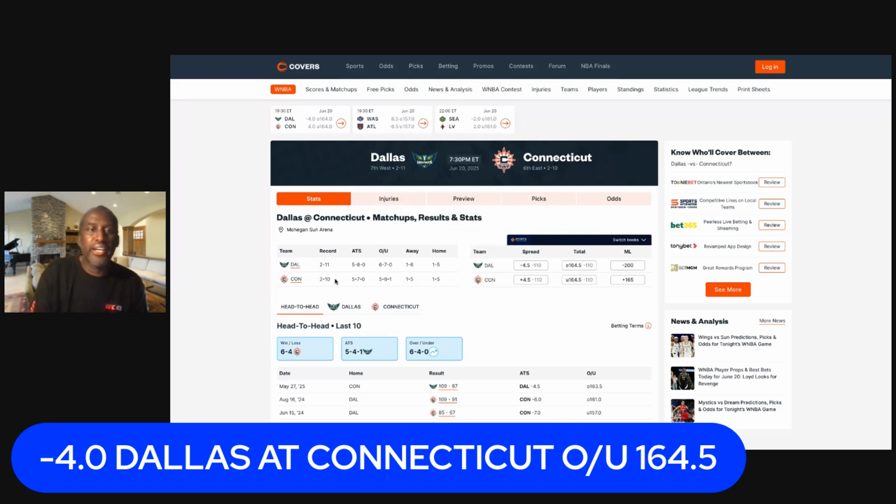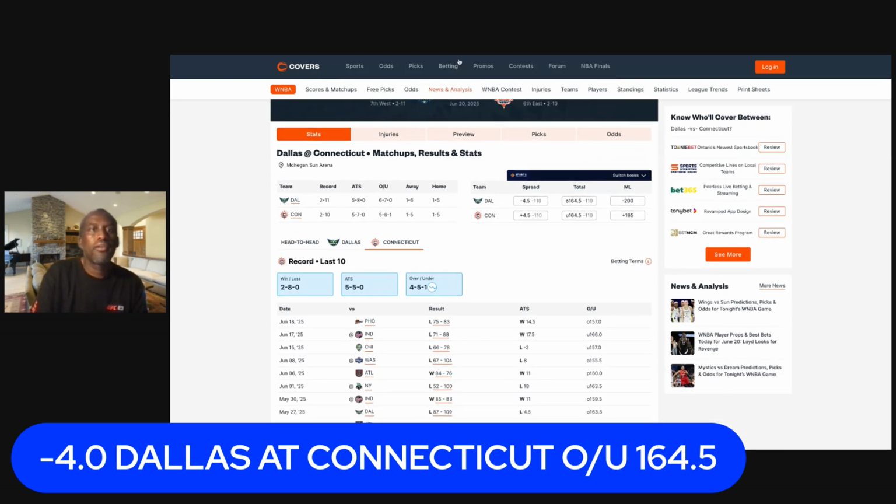So Connecticut right now, as you can see, they are 1-4 in their last 5 games. They're on a 4-game losing streak. However, they have covered their last 2 games as a double-digit underdog. Even though Dallas beat them as a 4.5-point favorite a month ago, they're still a dangerous dog. For the over/under in the last 5 games, they are 1-3-1 to the under, Connecticut. Overall, 5-6-1 for the season to the under.